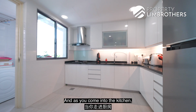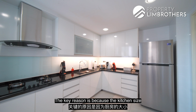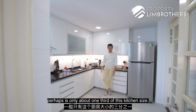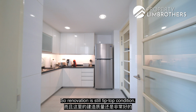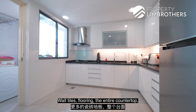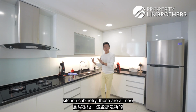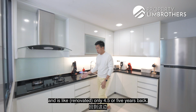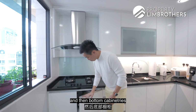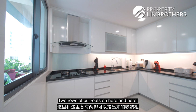And as you come into the kitchen, I don't see this type of kitchen anymore in newer apartments. The key reason is because the kitchen size perhaps is only about 1/3 of this kitchen size. So renovation is still tip-top condition. The entire kitchen was remodeled and revamped. Wall tile, flooring, the entire countertop, kitchen cabinetry, these are all new, and it's like 4.5 years to 5 years back. Now you have a double sink system here, turbo, cooker hood and hob, and then bottom cabinetries, all are very well kept. 2 rows of pull-ups on here and here.